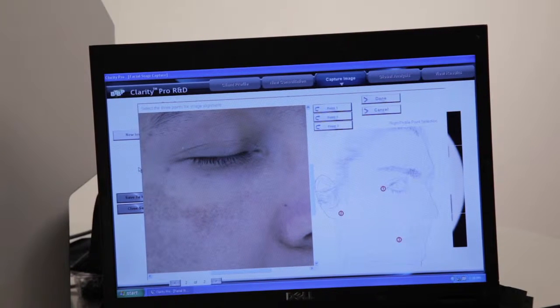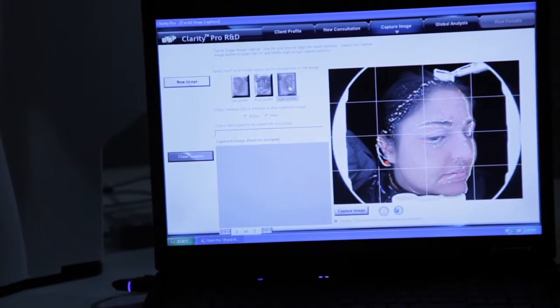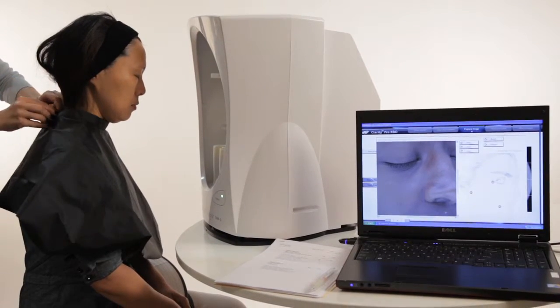This high-end R&D scanning system uses special software that was originally designed to find fine cracks in semiconductor chips. Now we're using it to identify fine lines in people's skin. So this is the facial stage system. It was designed to go along with the Clarity Pro R&D software package.